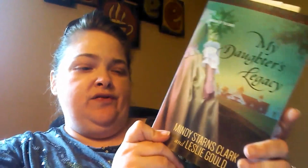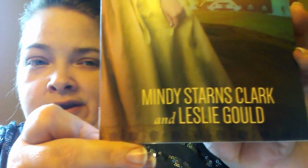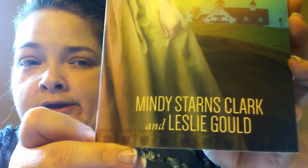I love hearing the historical facts. Some of them interweave fiction and nonfiction together, and I just like those that I've read so far. So I'm excited about sharing this one from you. This one is from two authors, Mindy Stark Barnes and Leslie Gould. I have read stuff from both authors. They are very good. They also have some Amish fictions and different kinds. And this one's called My Daughter's Legacy, Cousins of the Dove. This is book 1, I believe.